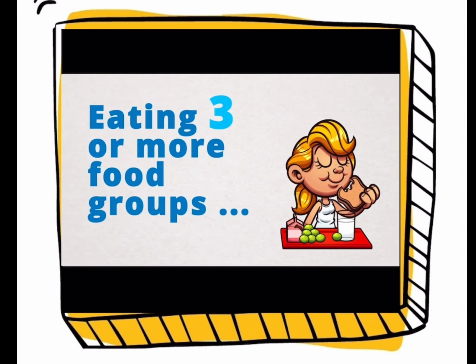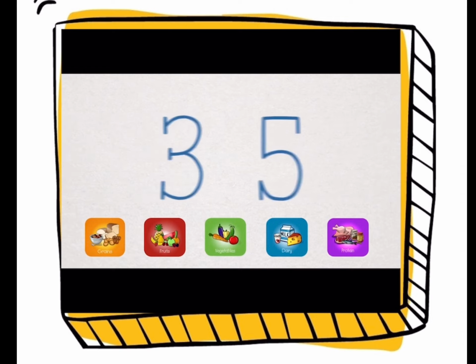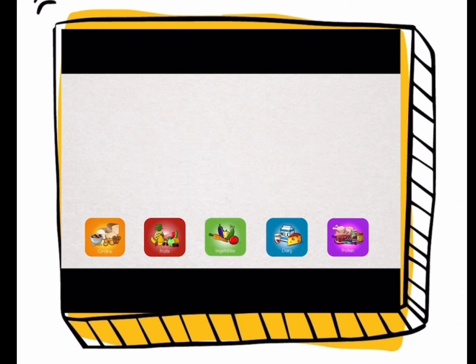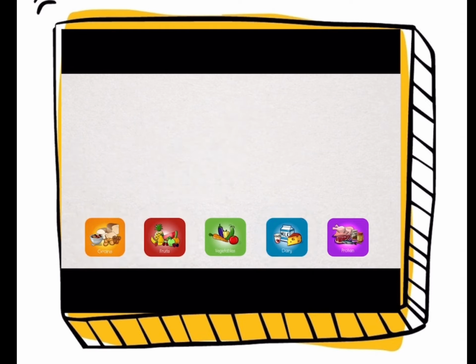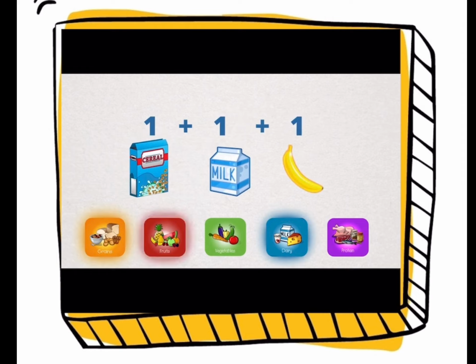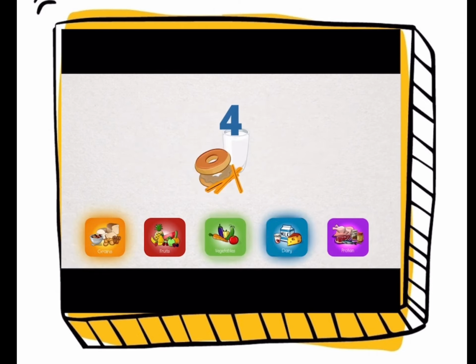Eating 3 or more food groups for breakfast gives you a mix of protein, fiber, and fat that fuels your body. There are many ways to make a 3 out of 5 breakfast pattern, and it doesn't have to take a lot of time or be complicated. You can make a smoothie with strawberries, yogurt, and milk, and a piece of toast. Another 3 out of 5 breakfast pattern could be cereal with milk with bananas on top. Another option would be a bagel with peanut butter, a glass of milk, and carrot sticks.